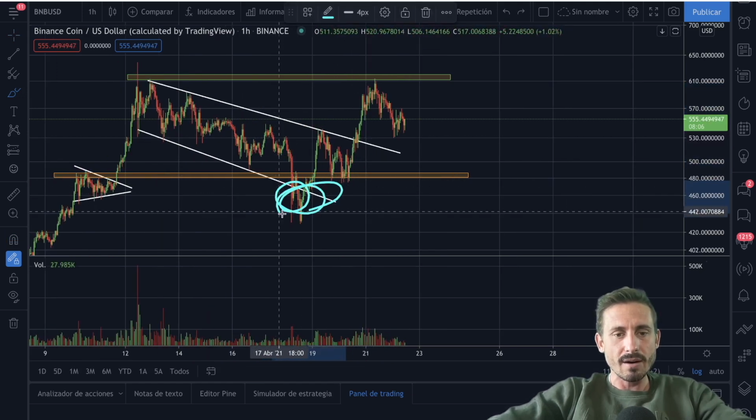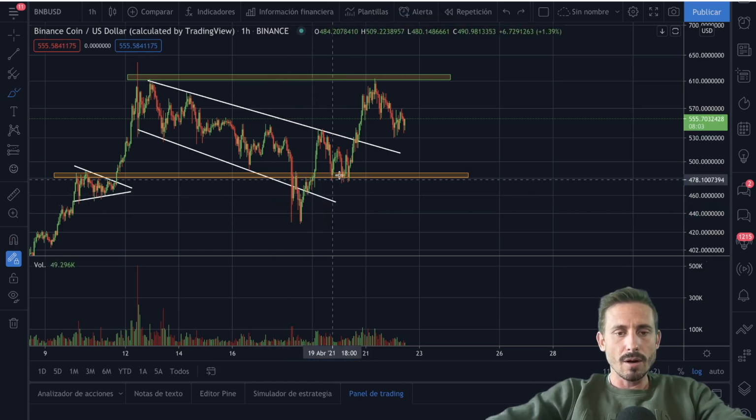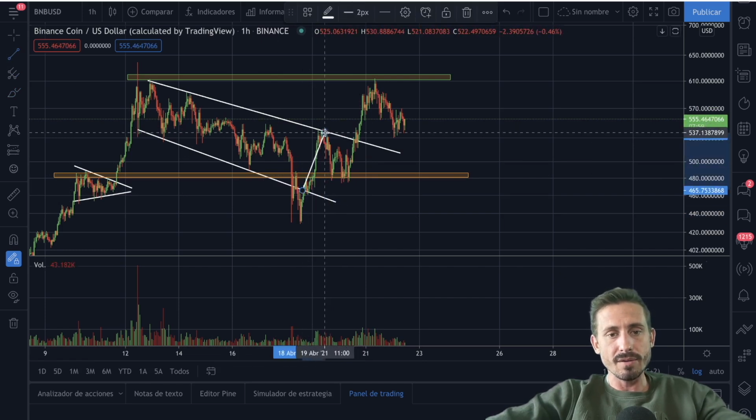We had a massive fake out round over here to the downside. So we finally broke to the upside. You know the deal. The measured move is the width of the channel, okay?